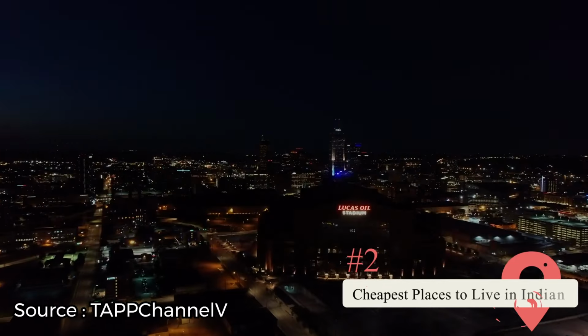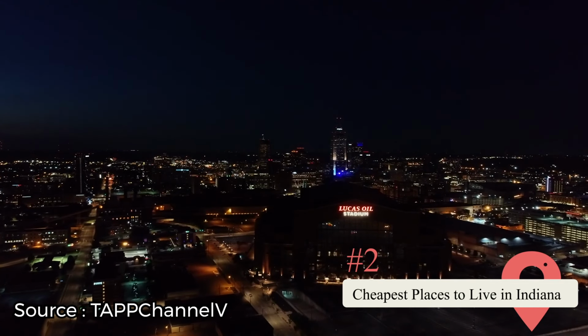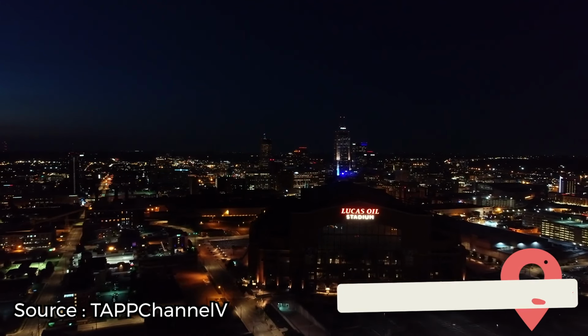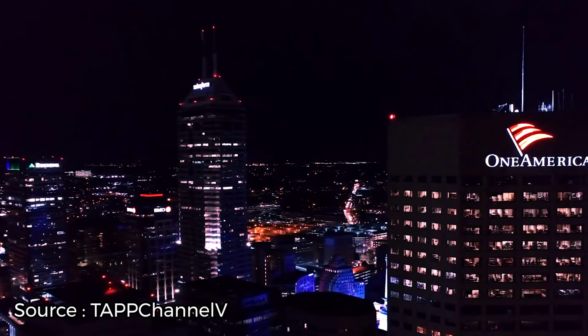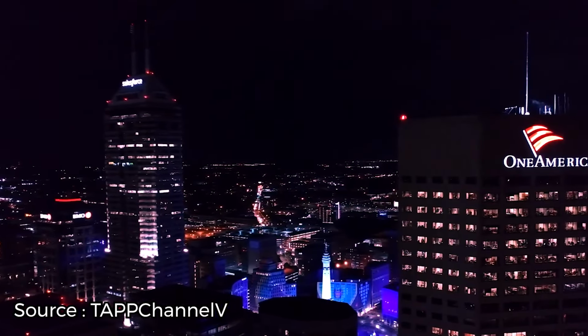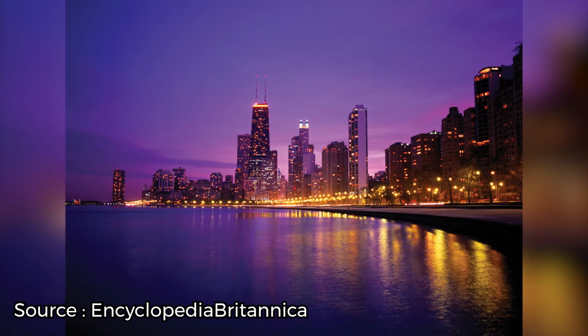Cheapest places to live in Indiana. The average cost of living in Indiana is $52,038. The average rent in Gary is $685 a month. Gas prices are $3.24, and the unemployment rate is 4.9%. It's also a short commute to the larger city of Chicago.